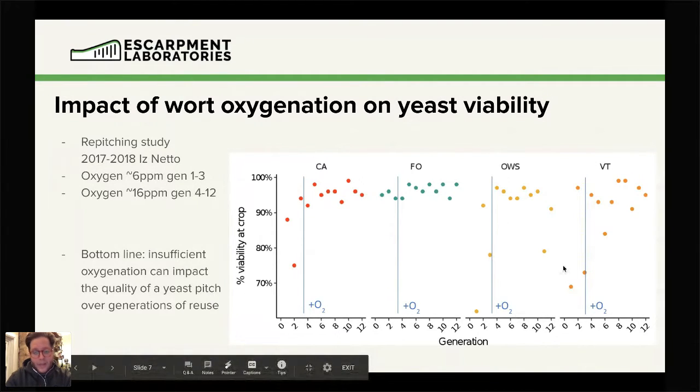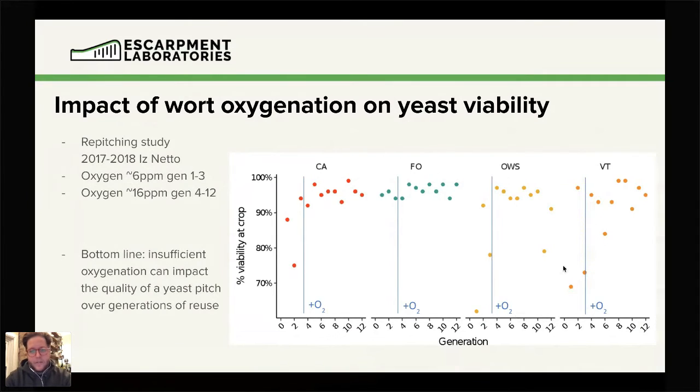And I would say, for example, these yeasts that are in the 70-80% range, if those kept getting repitched, we would probably start to see off flavors and stalled ferments and all sorts of bad stuff. So you might get away with it for one generation, but insufficient oxygenation really can impact the quality of a yeast pitch when it's used for many generations.